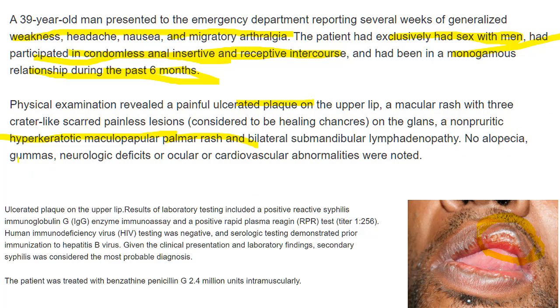And then they look for gummas. There are no gummas, no neurological deficits, no cardiovascular abnormalities. Then it's not tertiary syphilis. It did not proceed to tertiary syphilis. They do some testing for HIV and even hepatitis B because of the sexual practice of, what did they call it? Receptive and insertive anal intercourse, okay? It puts you at risk for HIV.